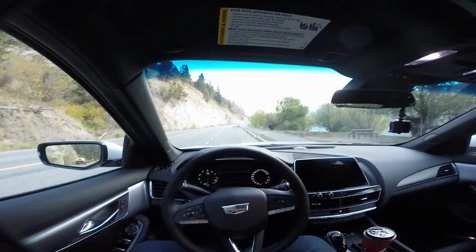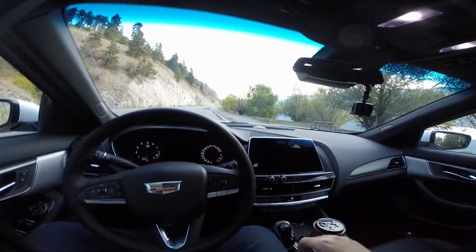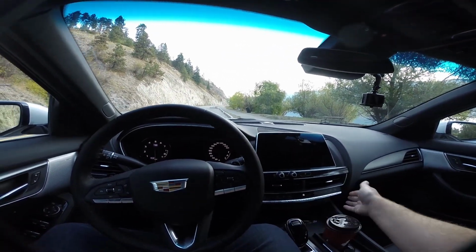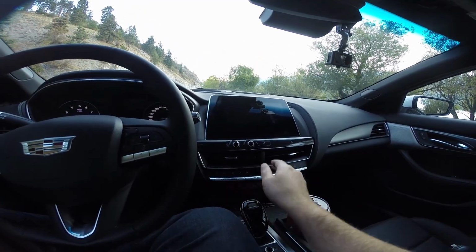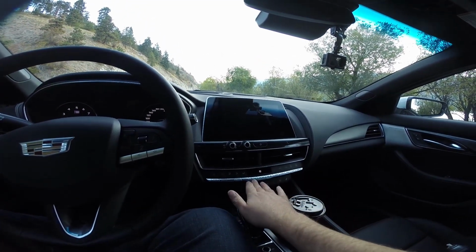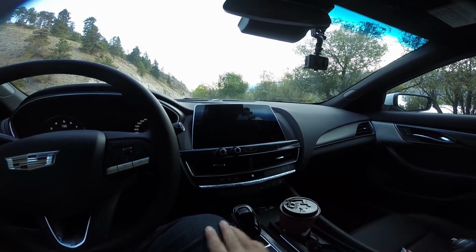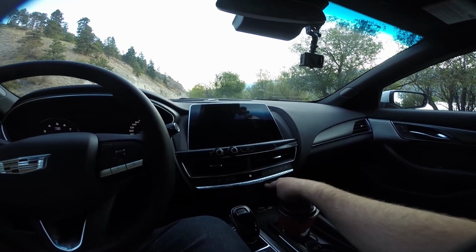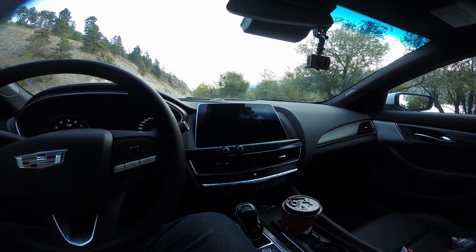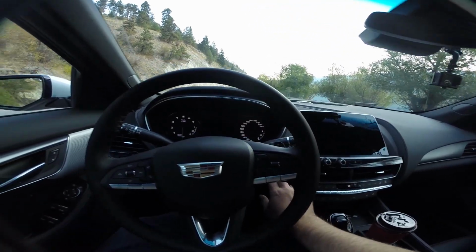So, here's basically what I see. We've got a nice big screen, lots and lots of buttons. I actually really like these. They have a solid feel to them. I mean, they're plastic, but they look like metal. A bunch of buttons down here. I don't like seeing blank buttons, but hey, this isn't a top-of-the-line model. Let's fire it up.